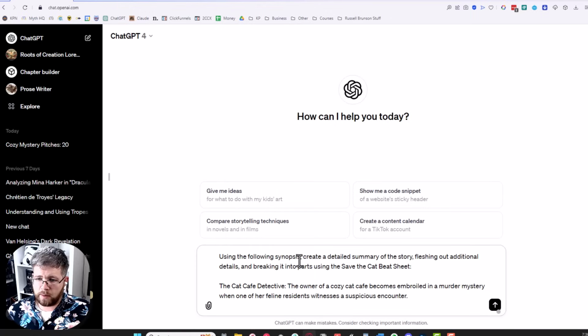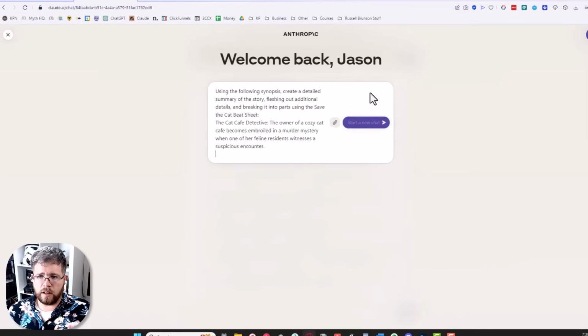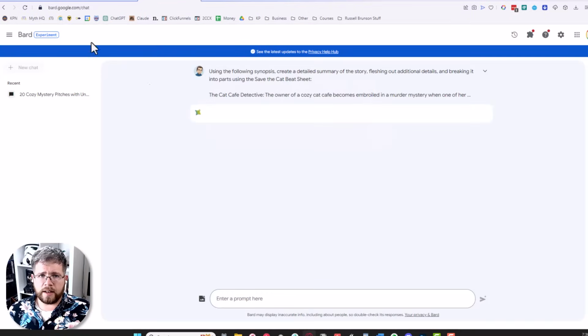Using the following synopsis, create a detailed summary of the story, fleshing out additional details and breaking it into parts using the Save the Cat beat sheet. The Cat Cafe detective, yada, yada, yada. There's that whole prompt. So we're going to see how it does with outlining. And while that's going, we'll get it going in Claude as well and in Bard.